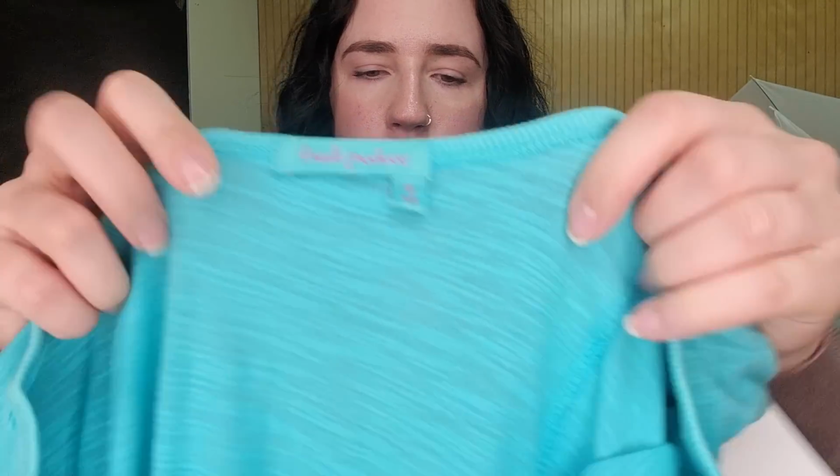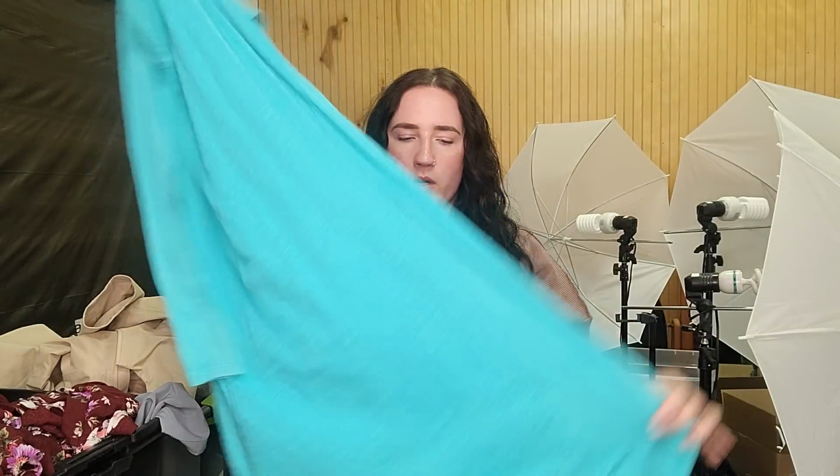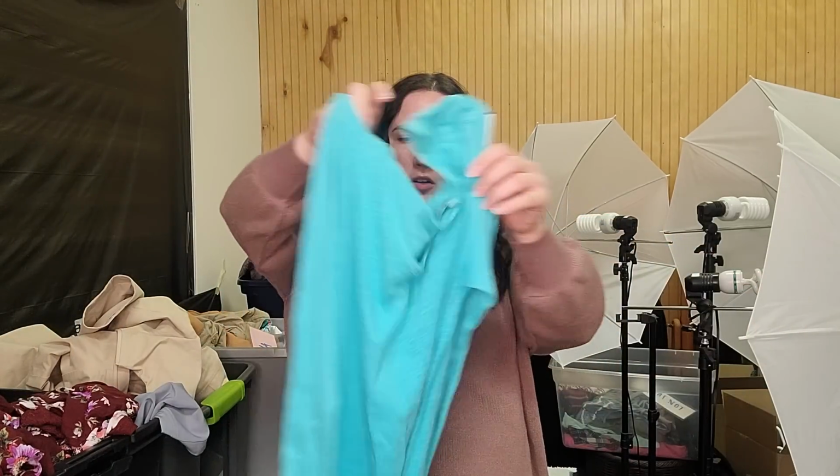This is Fresh Produce. This is a size extra small, but it is a midi length dress. This brand performs pretty well for me during this time of the year, and this is a really beautiful blue. That will probably go for 30 to 35.